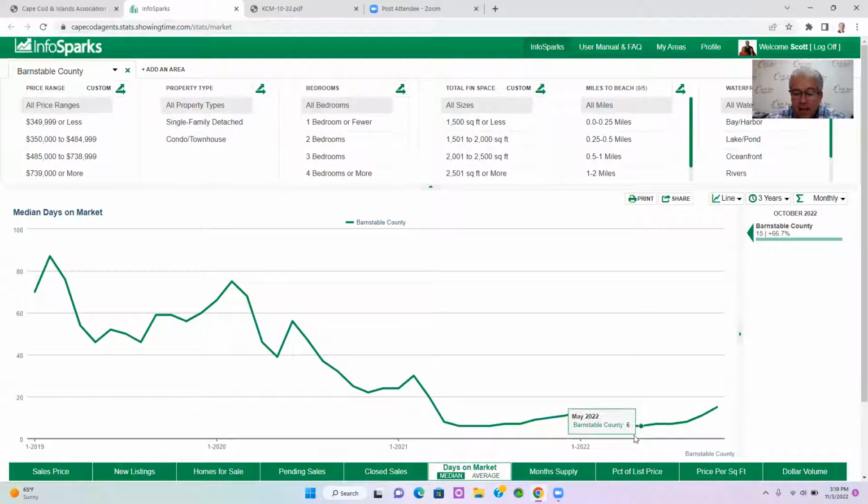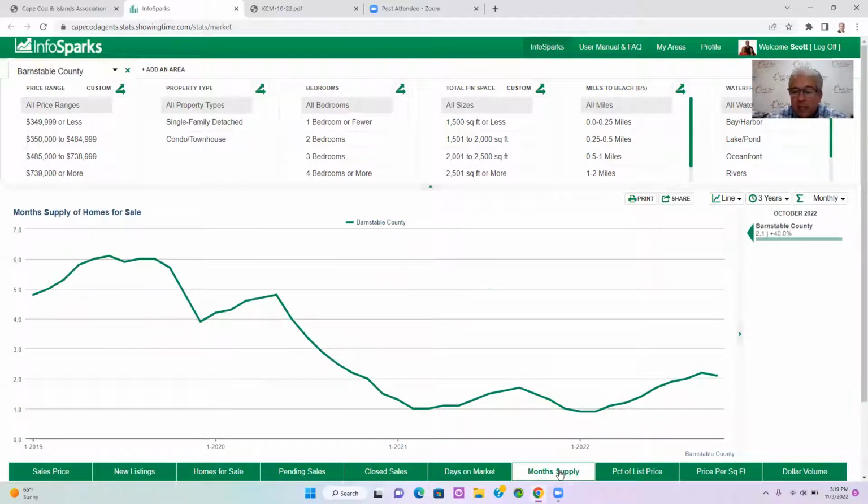And then the next quadrant we want to talk about is your months of supply. So we're sitting at 2.1 months of supply. And everybody knows, because we've talked about this before in the past, that less than 4 months of inventory is a seller's market. 4 to 5, maybe 5 to 6 months is more of a neutral market. And anything greater than 6 months of inventory is a buyer's market.